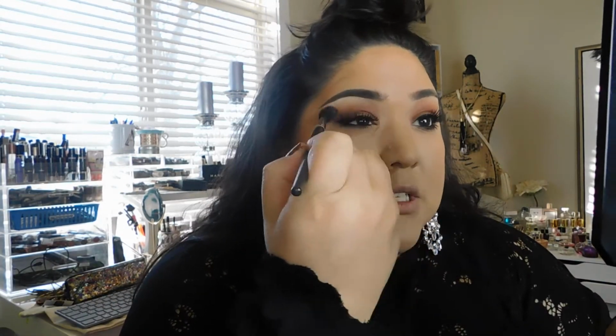So I'm just going back and forth in my crease. I am going to blend that in a little bit more, but before I do that, I'm just going to go ahead and go to the other side. And what I typically try to do when I'm touching up is I'll go in and apply generally where I want my product. And then I will take, this is the only brush I forgot to grab, a larger crease brush, and then I'm really just going to blend that in.